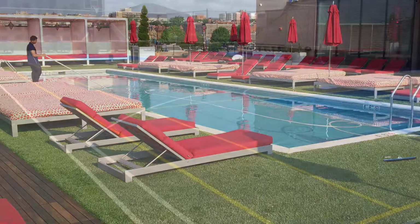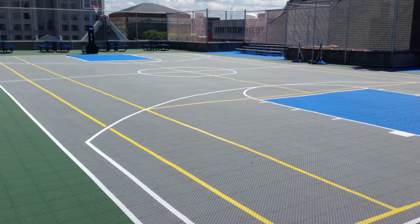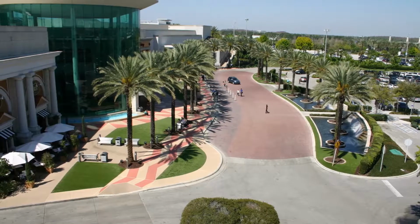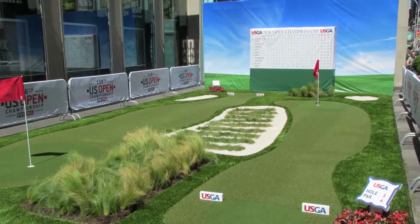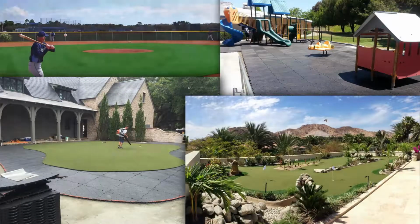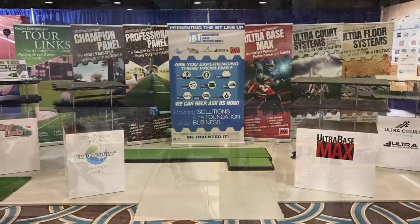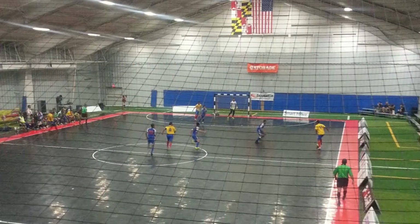No other company in the industry has solved more problems when it comes to providing installation solutions in virtually any location around the world. Our product lineup provides state-of-the-art foundations for both indoor and outdoor athletic turf fields, playgrounds, putting greens, landscapes, pavers, rooftops, pet areas, dance floors, event displays, recreational areas, and numerous other court and floor applications.